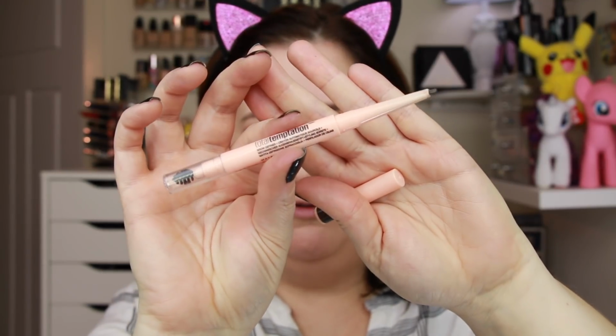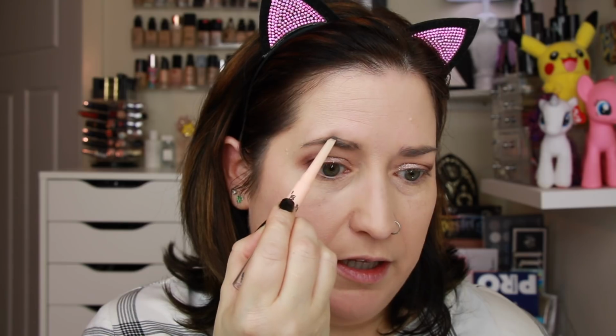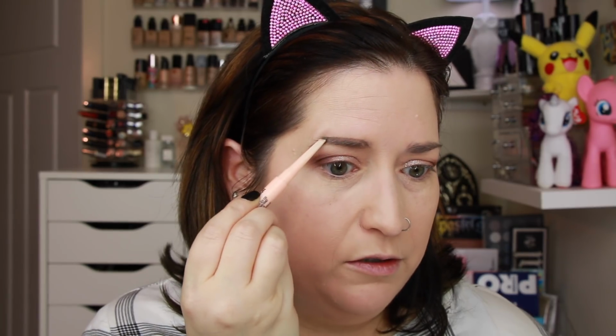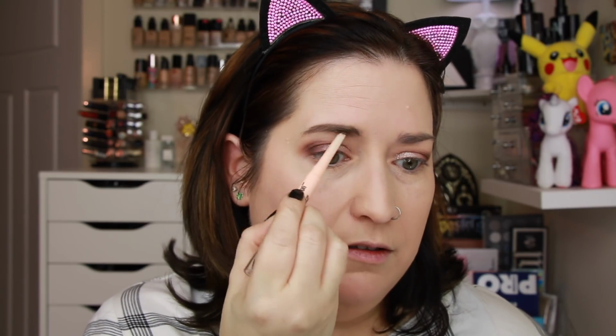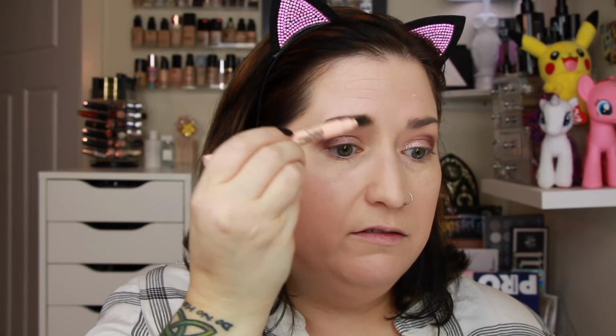This is the Maybelline Total Temptation Eyebrow Definer in dark brown. I absolutely love it because it is a cool toned brown, which most of the dark browns are warm toned, and that is not what I want. I want cool toned brown. I love this pencil. The spoolie's a little weird, like it's this tiny little thing, but you know, it works.